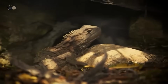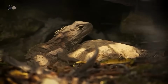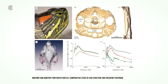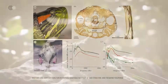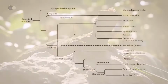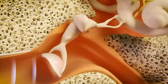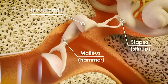In Tuataras, which separated early from other lepidosaur lineages, the cellular configuration of the auditory papilla is similar to that in lizards. In Tuataras, as in turtles, there is only one type of ciliated cell, and all ciliated cells have the same orientation. Thus, the more complex structure typically seen in lizards seems to have arisen after the Tuatara lineage separated from the squamates. However, it is not known whether lepidosaurs, including the Tuataras, developed a tympanic middle ear all at once.